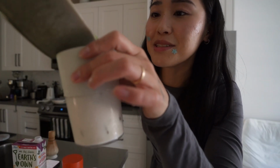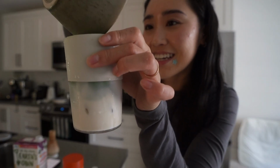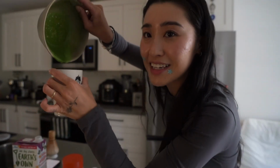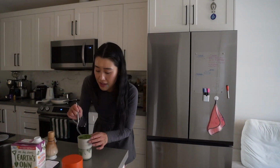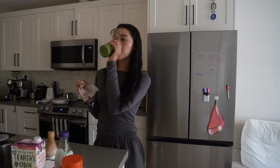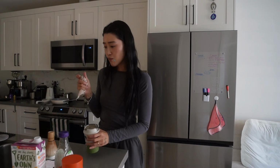Gotta do the matcha pour up close because she's gorgeous. I mean, look at that color. Oh wait, it's kind of dark, but the color is stunning. I might have done one ice cube too many this time. She's looking real full.